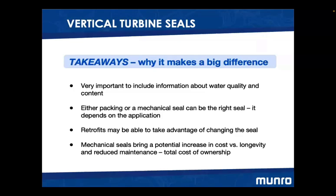Mechanical seals do bring a potential cost increase versus longevity to reduce maintenance, and total cost of ownership of the pumping station, right? If the operators are not out there working on the packing all the time and checking it, depending on operation, maybe weekly, maybe monthly, that can cost the overall end user some money in how the pump station is maintained, in addition to the overall life of the pump station and how much water is actually caused, possibly rusting to the pump station and failure of the skid system itself.